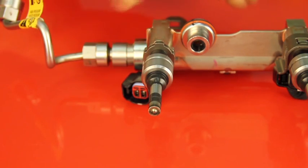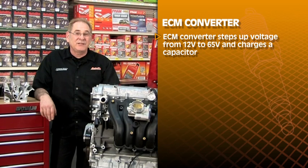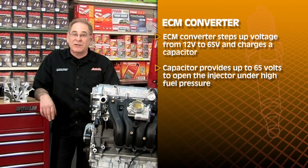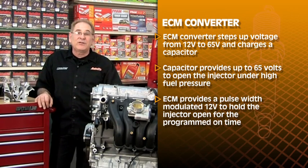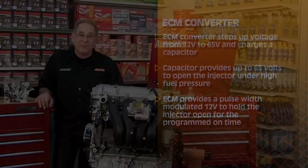The ECM converter steps up the voltage from 12 volts to 65 volts and charges a capacitor. The capacitor provides up to 65 volts to open the injector under high pressure. Then the ECM provides a pulse width modulated 12 volts to hold the injector open for the programmed on time.